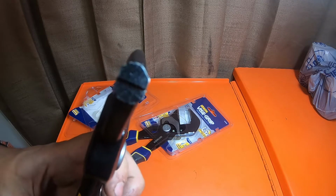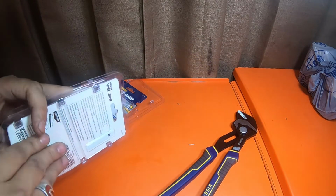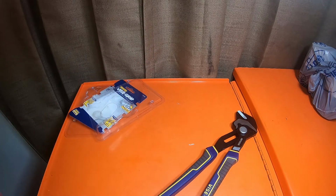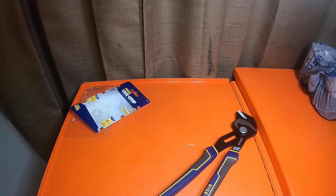These are beautifully machined, and it's always something nice to see. You know, I've seen some channel locks that have had that issue where they were cut crooked. Get these guys out of my way.